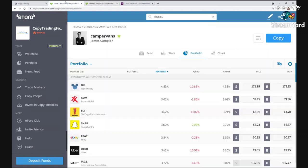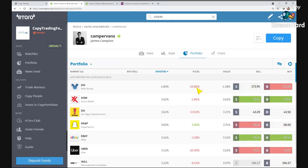So as I said, let's look at his portfolio here. I just have it filtered by stocks. So as I said, he's down. His highest position there is 4.831% in Disney. So he's down minus 10.8%. But if you buy now, invest in camper vans now, you'll be buying it at 10.86% cheaper than what he did. So it's a good time to invest, you get me?